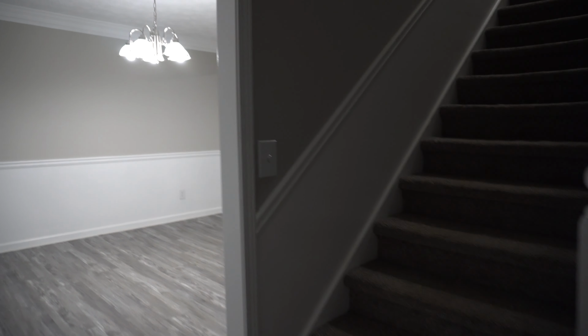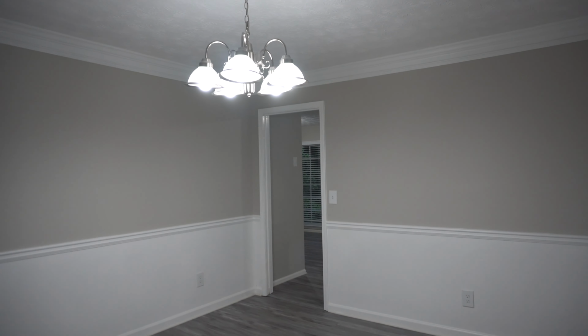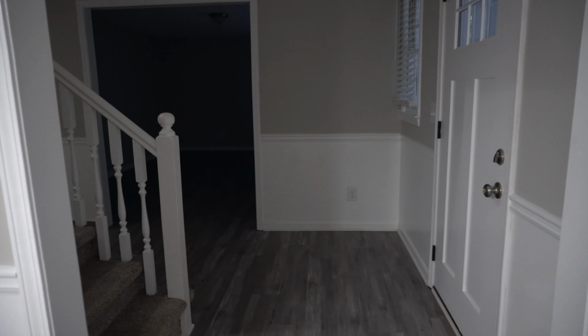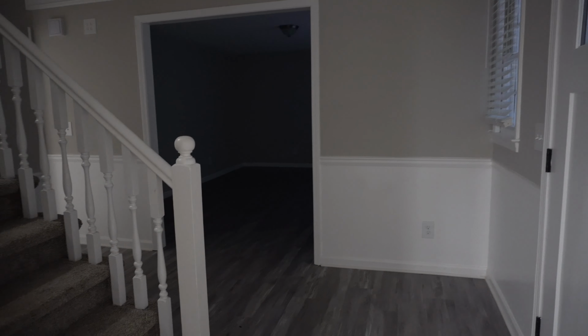Okay, so when you first walk into the house, to your left is a dining room. And definitely gonna change out that lighting, because it's not it. The house was built in the 80s, and so it has like an old school layout to it. Like, it's not open concept. So it has separate rooms, but I don't really mind that.